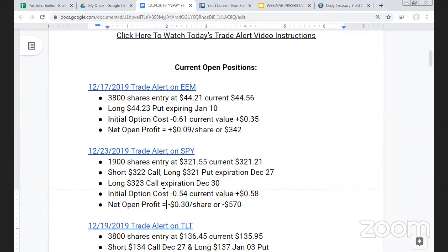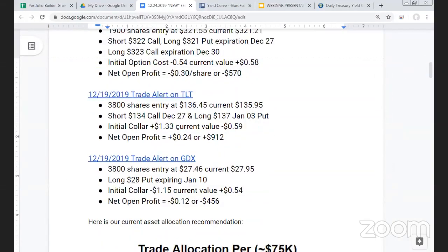Our SPY trade is slightly down 30 cents today. And I do believe we have a great chance for that to turn into a profit by Friday. The TLT trade, which is an inverted option collar, essentially we're betting down on the TLT, is up 24 cents a share. And this is because we have seen the underlying asset depreciate by 50 cents, which is negative for our underlying asset. However, we collected $1.33 on the inverted option collar and would be able to purchase that back for 59 cents at current. So that's up 24 cents a share.